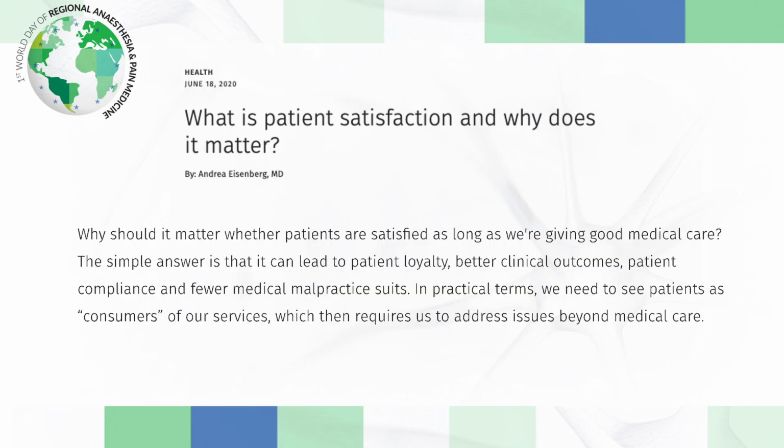So I'm just going to quote this particular article by Andrea Eisenberg, because when patients are satisfied, it can lead to patient loyalty. In the sense of private practice, we want the patients to come back to us and not go to another rival hospital. Also better clinical outcomes, patient compliance, and fewer medical malpractice claims. I think for most of us who are paying quite a large amount for our indemnity insurance, we don't want to avail of that insurance, so that our premium does not go up. Something we need to consider is that patients will not tend to sue if they are happy, if they're satisfied.